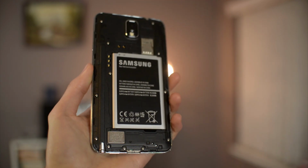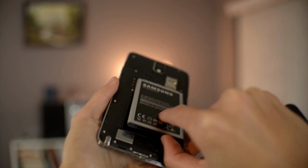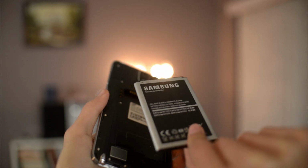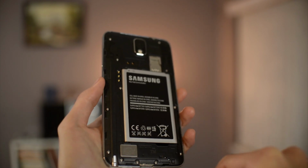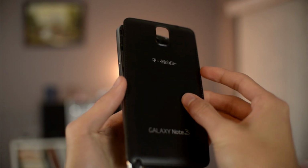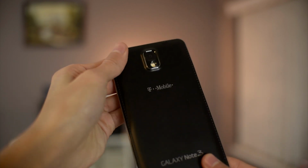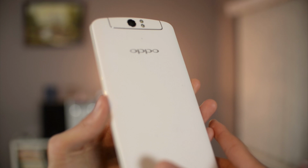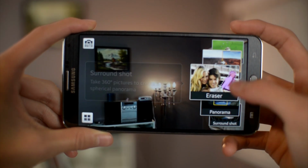Same thing with the Galaxy Note 3. This has a slightly smaller battery capacity of 3200 mAh, which is still a very good battery, and it's going to have a very long battery life similar to the N1. But the N1 of course has longer battery life because it does have higher battery capacity. Alright, now let's move on to the camera comparison.